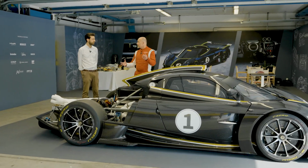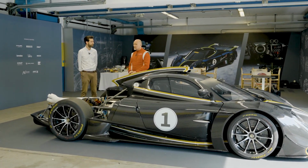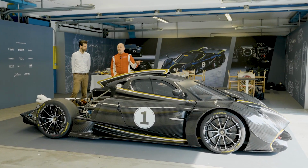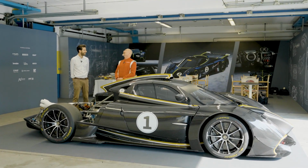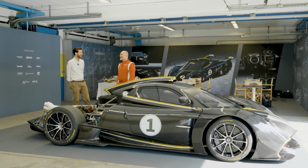So it's 50% stiffer? Yeah, actually 56%. Okay, so if everything changed, why did the mirrors stay the same? We had to justify the name. Very good. You're getting good at this.